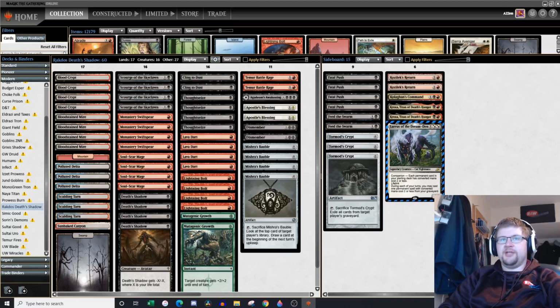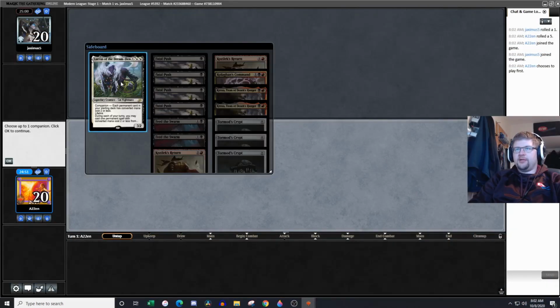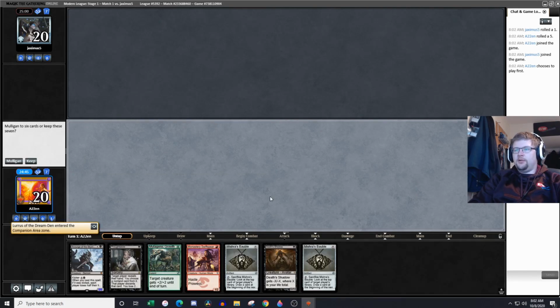Alright, let's play some matches. Won the die roll. Would like to play first. Yes. Gonna reveal Lurrus. Okay. This hand doesn't have a land. We have 2 Bobbles. But I'm on the play. I think this has to be a mulligan.